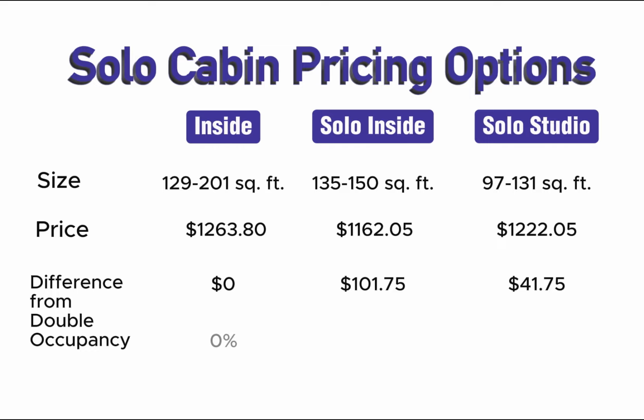So booking the solo inside cabin will be an approximate 10% savings from booking a regular cabin at double occupancy, and about half of that savings for the solo studio cabin. So technically, the solo cabins are cheaper, but not by much. So the question is, would $50 to $100 difference in the cruise price make a difference in whether you're able to sail alone? But does this mean that solo cruise cabins are of lesser value?